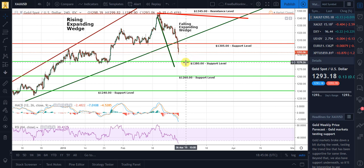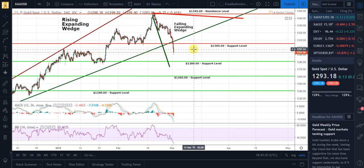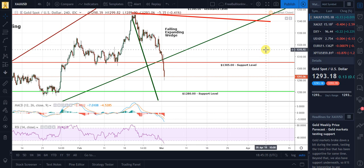1290 and 1280 is an older support level, but 1290 clearly stood to test and was able to hold out while more buyers came back into the market to bring it up a little bit. Now, many people also thought that the $1,300 level was going to withstand the fall, but the price of gold did stop around the 1305 level, but 1300 did not hold out for it.